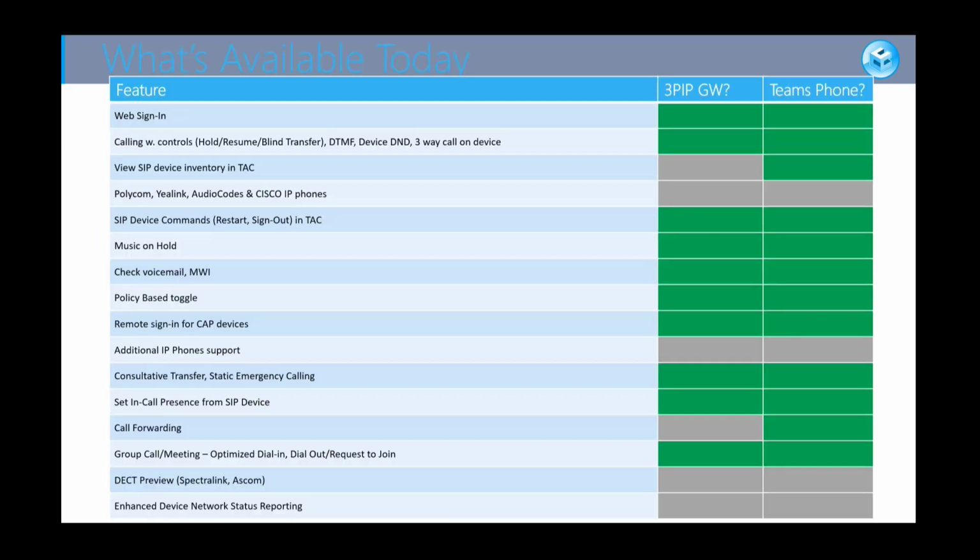Just a quick little comparison, right, between your third-party IP gateways and Teams phone. As you can see, there's pretty much parity there. We have some additional features that are available. Obviously, when we're talking about Teams, we want to manage devices in the Teams admin center, so that's one of the things that's available. Right now, that's limited. I know there's some features that they're working on bringing as well, but it is something that differentiates it.